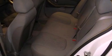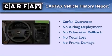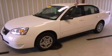With an EPA estimated rating of 32 miles per gallon on the highway, fuel efficiency does not take a back seat. Not to mention that this Chevrolet qualifies for the Carfax buyback guarantee. Contact us today to arrange your test drive.